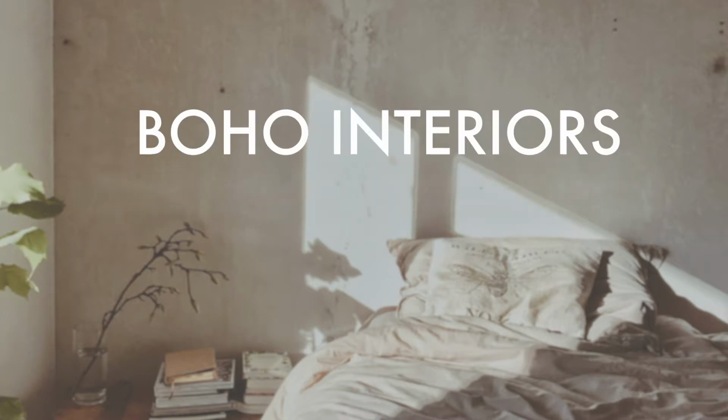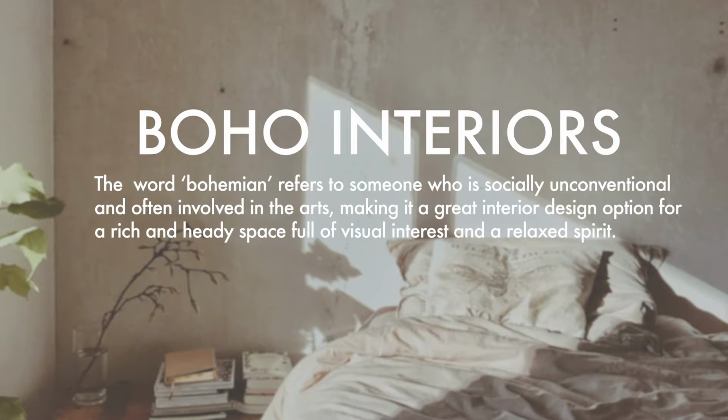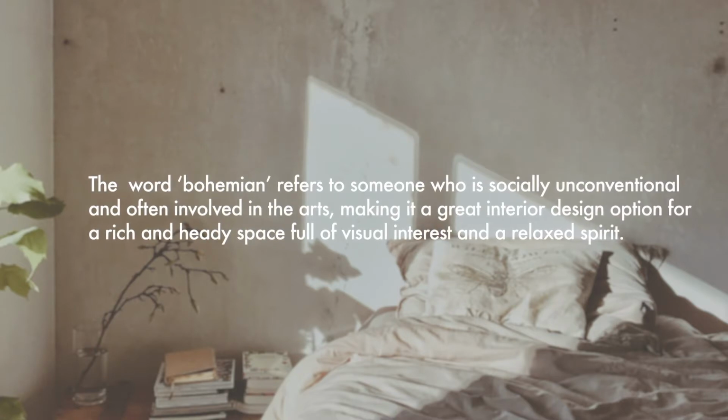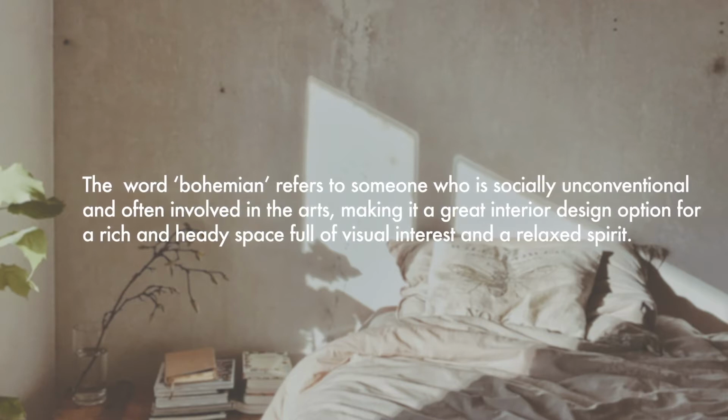The word bohemian refers to someone who is socially unconventional and often involved in the arts, making it a great interior design option for a rich and heady space full of visual interest and a relaxed spirit. This style breaks lots of rules, I think. It's not in a box. It's usually very personal to the person who's in that space, which I love. Yes, there are elements that are carried out in that bohemian style, but it's generally very personal to the person.